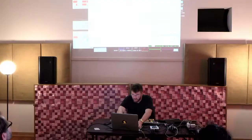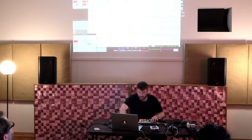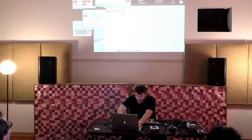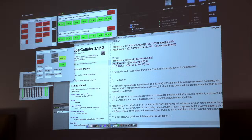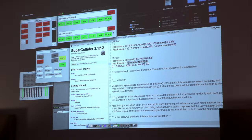So for example, let's say I'm going to do something like this. So here is where I'm able to take whatever code I'm using to generate these parameters and send it to the FM7 synth itself. So I have these pre-saved, and this will generate some kind of drone texture.